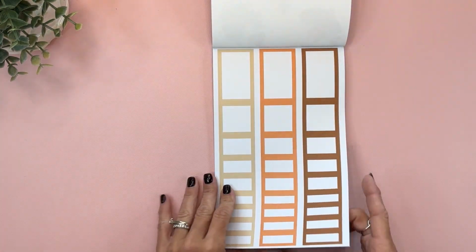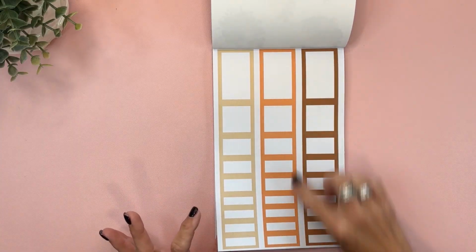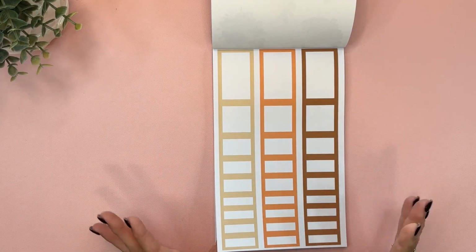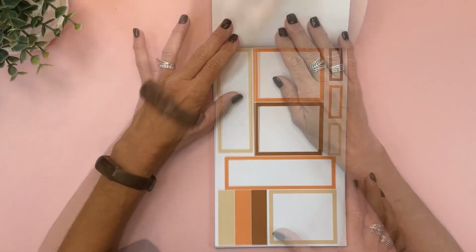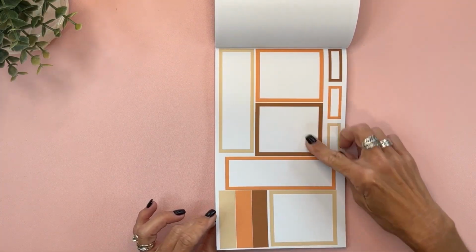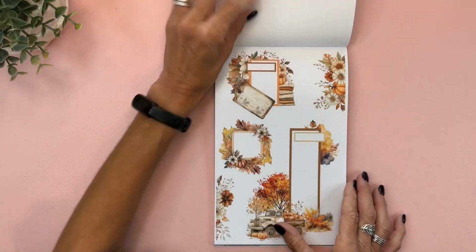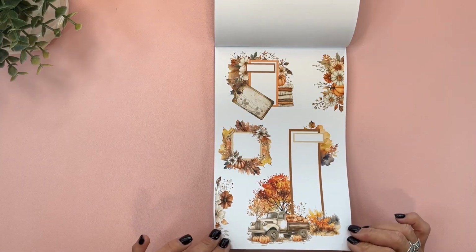And here are our functional stickers. We have this sort of beigey, peachy, nude, and then orange and a rusty brown color in all the different sizes. Then we have our larger boxes here. We've got a couple of longer boxes and 3 double boxes, as well as some smaller, and our bullet points in all 3 colors. And look at the clusters, so pretty.